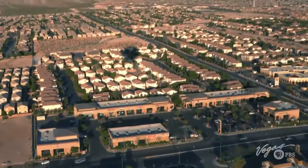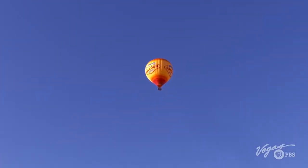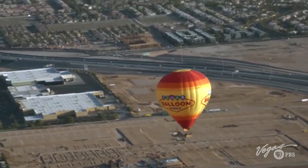South at 3, 168 at 3. Okay, so he's at 3,500 feet right now. We are at 2,700 feet. And he's got 3 miles an hour going directly south right now.